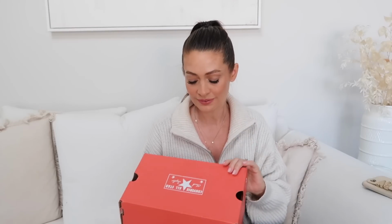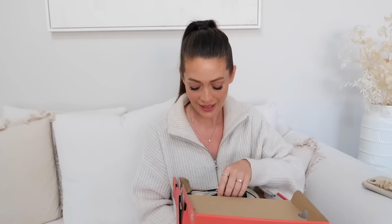And I also ordered myself some black Converse. I have been meaning to get myself, well, not meaning, but I've seen these styled up a lot on Instagram and Pinterest, and I always think they look really cool just with a pair of jeans over the top, or with leather trousers. I just think this time of year they're a really nice alternative to just a plain white trainer.